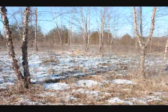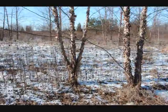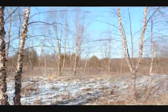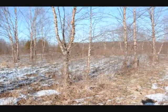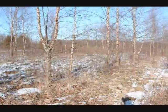Some of these trees are 6 inches in caliper, as you can see right here. They're multi-stems, single stem, double stem, triple stems. It's a regular straight species river birch. And we're selling this property off, so we're just going to try and get rid of some of these trees.